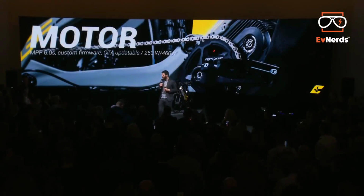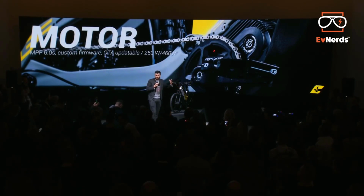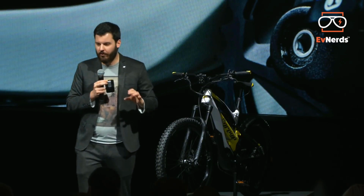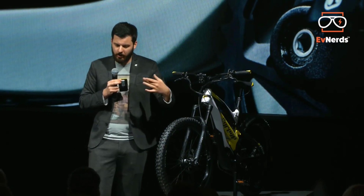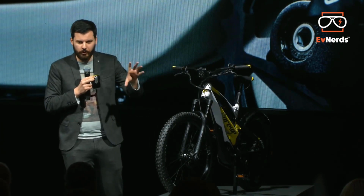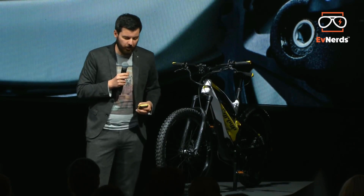The motor we didn't do on our own. We have a partner from Taiwan, which is called MPF. Because the motor is restricted in speed and power, it doesn't make sense to develop this, because you cannot really innovate here. So we have a great partnership with this company. We have developed the software on our own for making a really nice ride. The control of the motor, the inverter characteristics were developed by our guys.